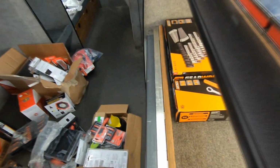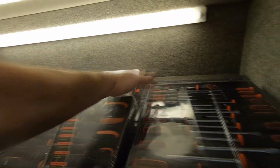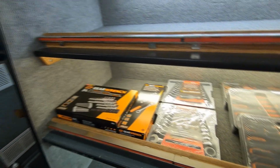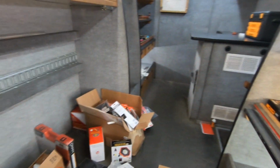Hand tools are gonna go here, where I've got 2 of these wrench sets. I'll just stick them next to each other there like that. And I've got some screwdriver sets. We'll put all the screwdriver sets together. Just like that. Boom. We need a place for impact sockets. Let's put them here. And the Sunex set.